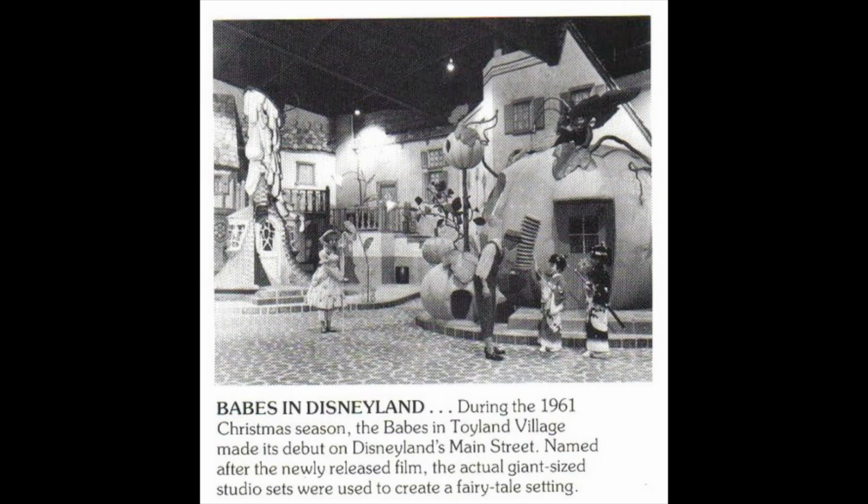Obviously, when they were constructing, they needed the building. That's right. So to hide it, they built this structure. And for many years, it was not a guest experience. I think the first thing that came out was the Babes in Toyland in segments, and that was in 1961. After that, it became the Mickey Mouse Club headquarters.